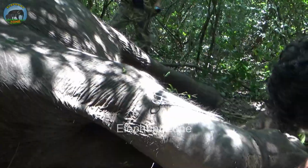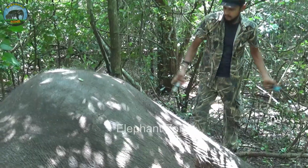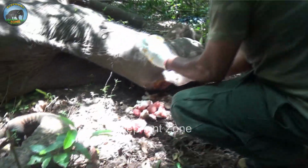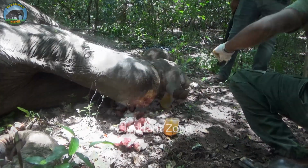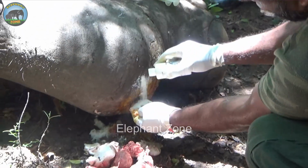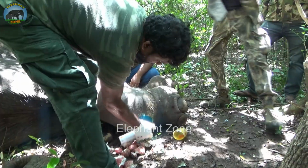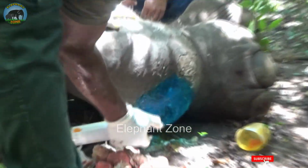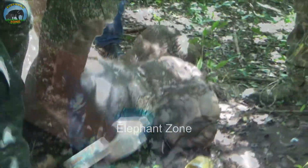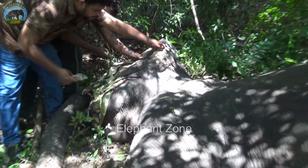After extracting all pus and necrotic tissues from the abscess, a solution containing povidone iodine solution and negasunt powder was applied to the wound. Following that, more negasunt powder is applied to the treated region. The final procedure was to spray an antibiotic solution onto the treated area. The treatment process has come to an end, so the revival drug is administered through the elephant's ear vein.